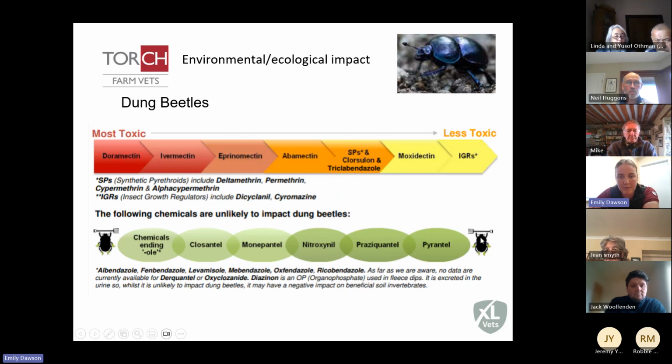There are some chemicals that are less likely to affect dung beetles, but I would caveat that with saying that whilst some, for instance, our white drenchers are not quite as toxic to our dung beetles, they can be quite toxic if they get into watercourses and to aquatic life. So whilst these are the most important for dung beetles, I think we need to bear this in mind, that there are a lot of other species out there that will be affected by the other products. So anything we can do to reduce chemical control is going to help that biodiversity and ecological impact that we have.